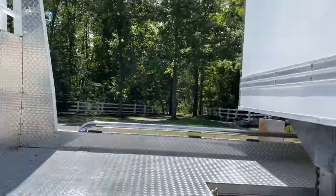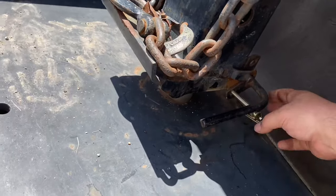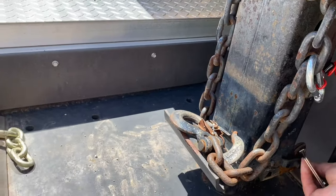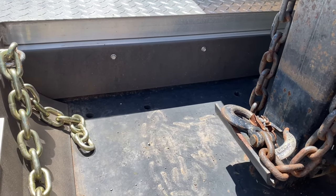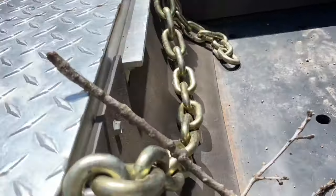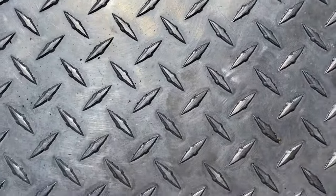I'll lower her down enough to get the pin out. Okay. Take that off. Put the pin back in here. A lot of creaking going on. It's minorly scary.